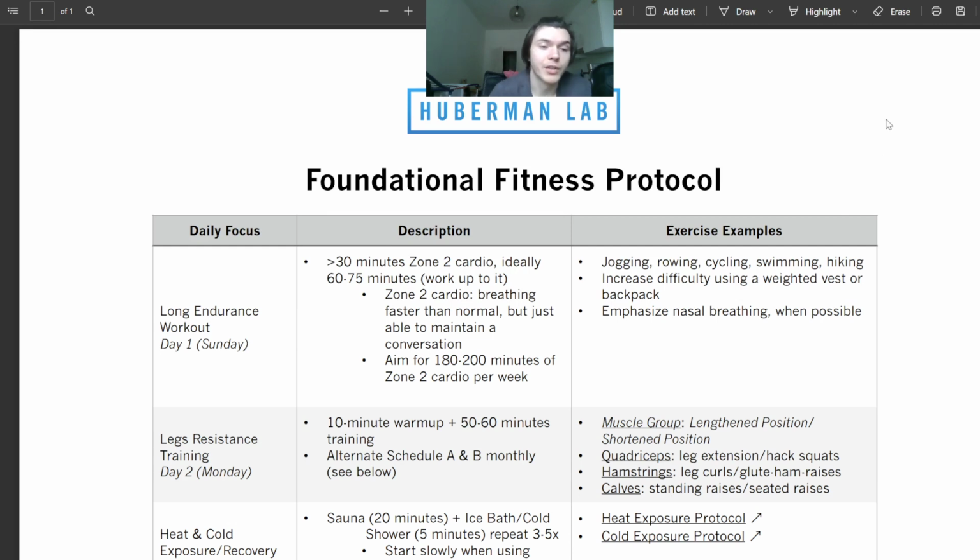Daily focus. The first one is long endurance workout. So 30 minutes, more than 30 minutes. Zone 2 cardio, ideally 60 to 75 minutes. Work up to it. Zone 2 cardio means breathing faster than normal, but just able to maintain a conversation. Aim for 180 to 200 minutes of Zone 2 cardio per week.